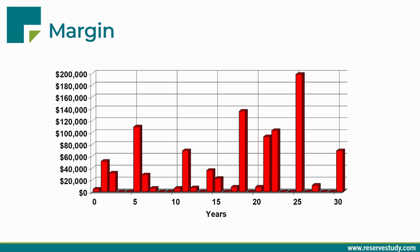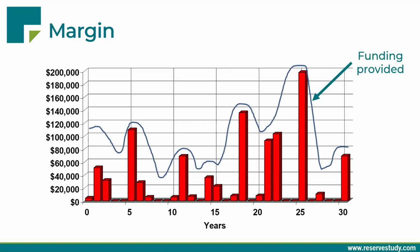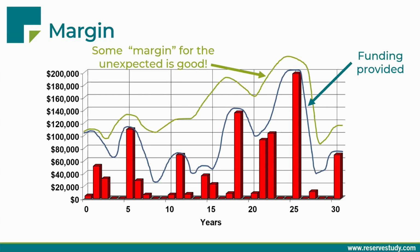So the question about margin has to do with how well prepared you want your association to be for these anticipated future expenses. Do you want to just barely have enough cash on hand to be able to pay to get these projects done? Or like the green line, do you want a little bit of margin on hand in case these projects occur a little early or cost a little more than you expected?